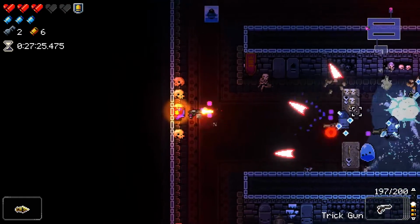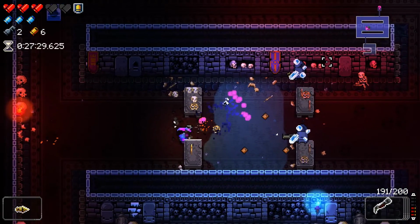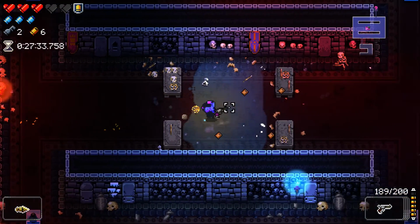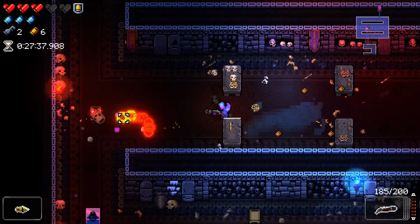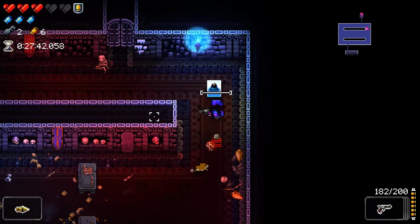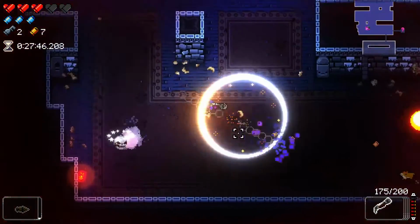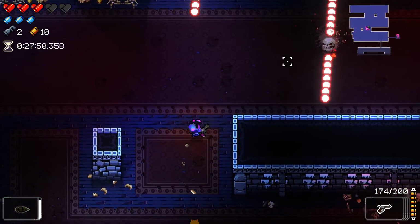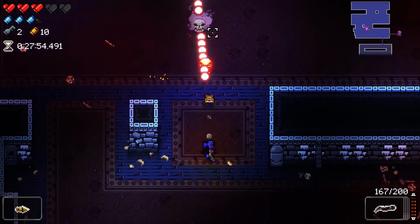Really what hurt me was actually removing the shop from this floor, because I like the shops. I took a bit of a risk on that. I don't think it paid out, because I don't really want to use the Gungeon that much. Oh god, I deactivated my grapple at the wrong moment.